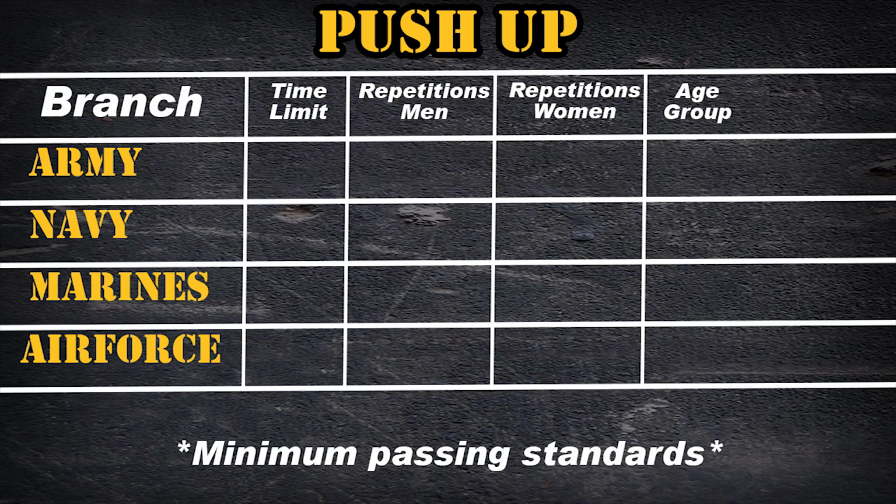So the Army, Navy, and Marines actually have the same minimum standards in order to pass the push-up event, where the Air Force has slightly different standards. Now the Marines also have a pull-up event, and I'll get to that in a minute. An individual in the Army, Navy, and Marines will have 2 minutes to complete as many push-ups as possible.